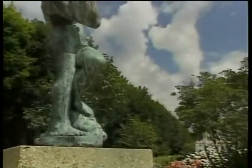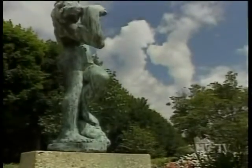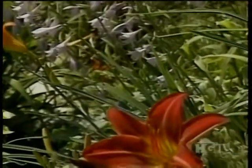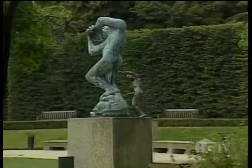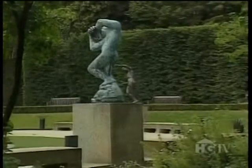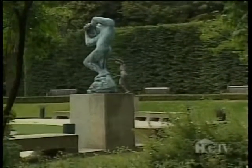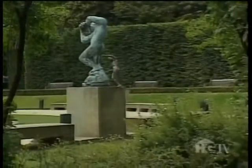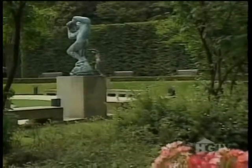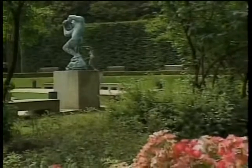Otherwise, the other tourists who come to the garden are interested in the artistic vocation, in the sculptures, and they expect to see the sculptures in scenery, and the flowers bring something more. They add something to the works. But I think it's not really the garden which attracts them, it's mostly the sculptures.